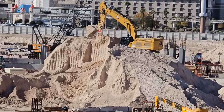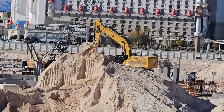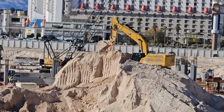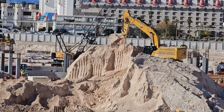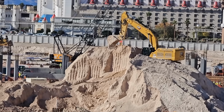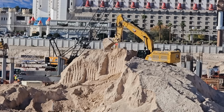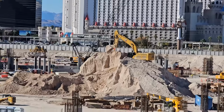Just watching this excavator here. He's up pretty high on this mound. He's just trying to figure out if he's just trying to knock down that big area right there or what's going on. Of course, when I start recording, they stop moving.